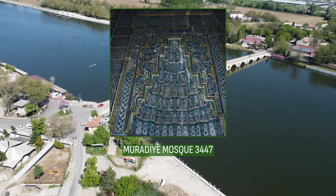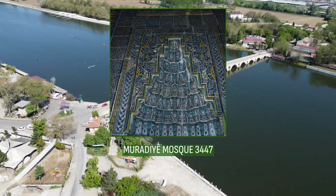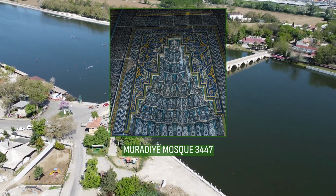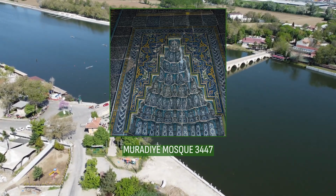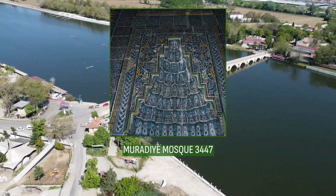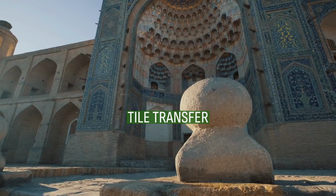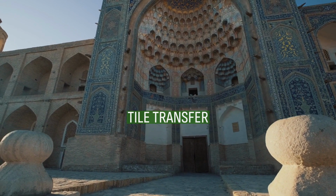After completing the tiles of the Muradiye Mosque, it is believed that the Masters of Tabriz also produced the underglaze painted lunette panels of the Ucserefeli Mosque completed in 1447 in Edirne. The blue and white hexagonal tiles of the Muradiye Mosque are the earliest example of underglaze painted tiles produced in Ottoman Turkey. They are also the first example of tiles with a frit body produced under the Ottomans. Moving ahead, let's uncover the hidden gems within the tile transfer and discover their significance.